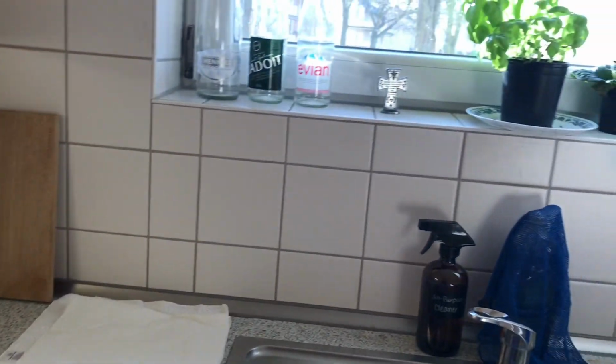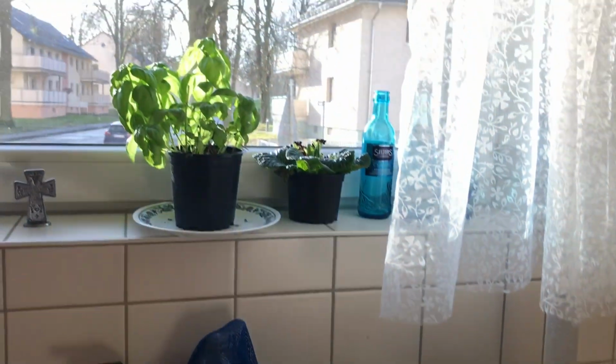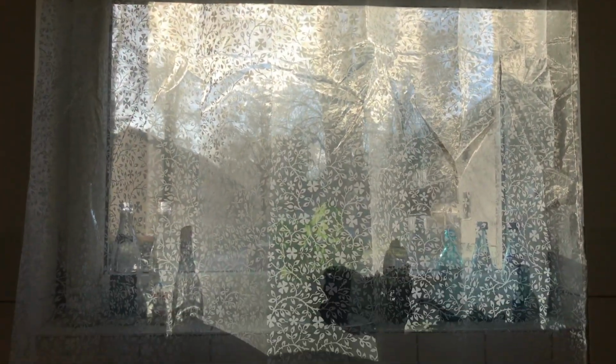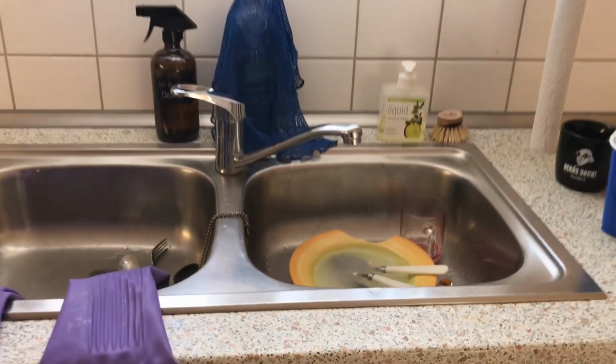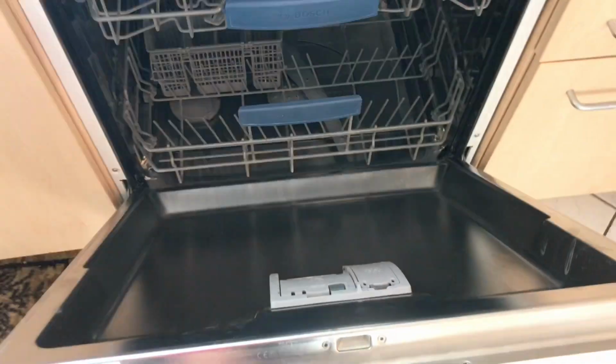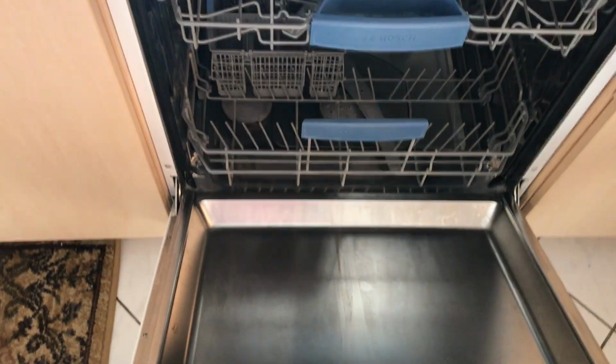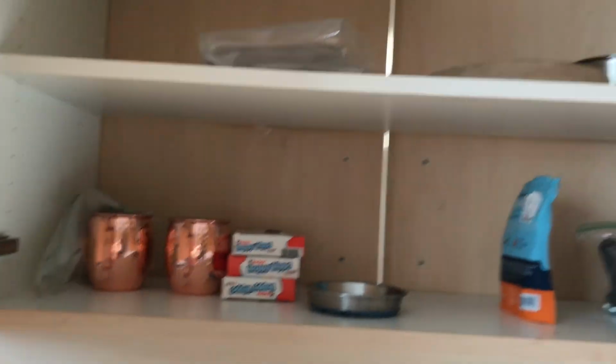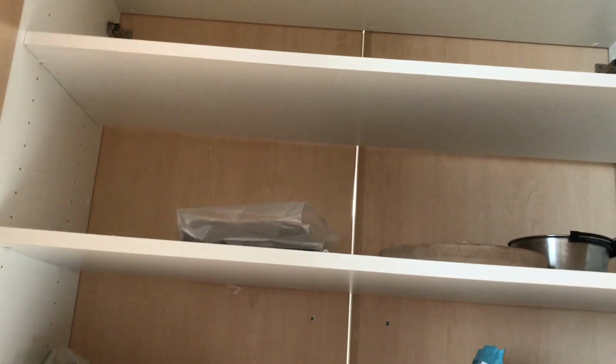It's really, really awesome. We've got a nice window, and as you can see, there's tracks that you can use for curtains. So we got all our curtains at IKEA. Sink, more counter space, a dishwasher. It looks brand new, so that's great. We haven't used it yet. More cabinets. So that's the other side, so you can open the cabinet from the other side as well.